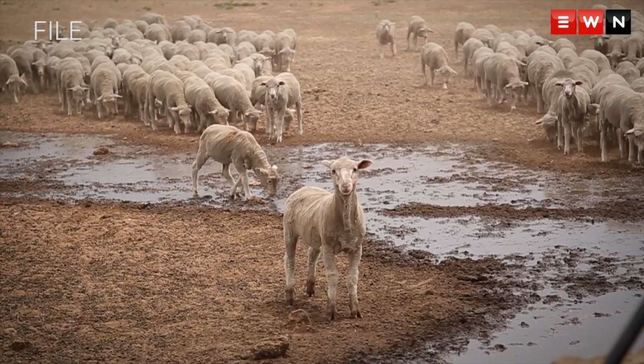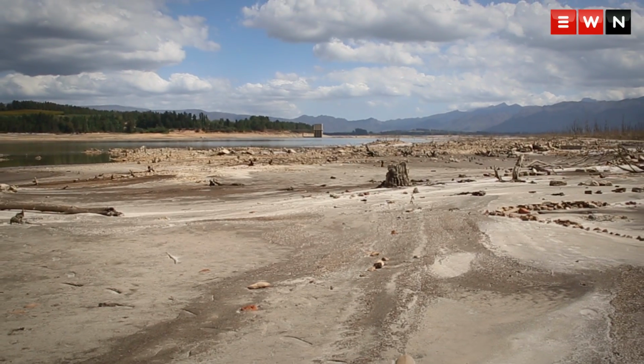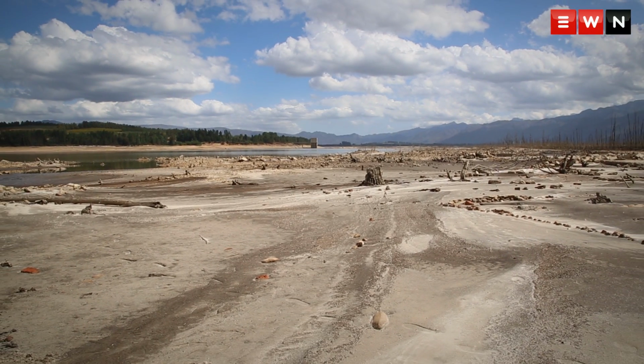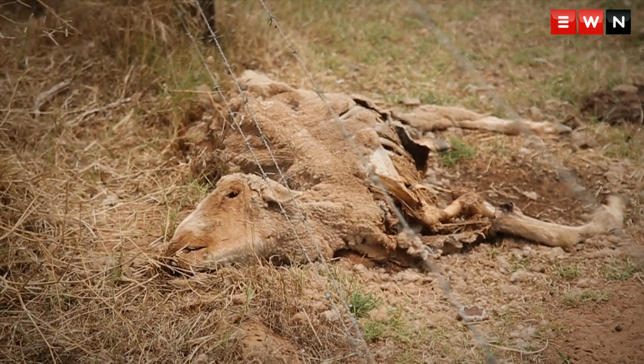But while Cape Town can expect some respite during the winter season, the outlook for the rest of the country isn't good. The Department of Water and Sanitation expects dam levels to continue dropping in most provinces until summer rainfall starts. But even then, they expect continued strain on the resource.